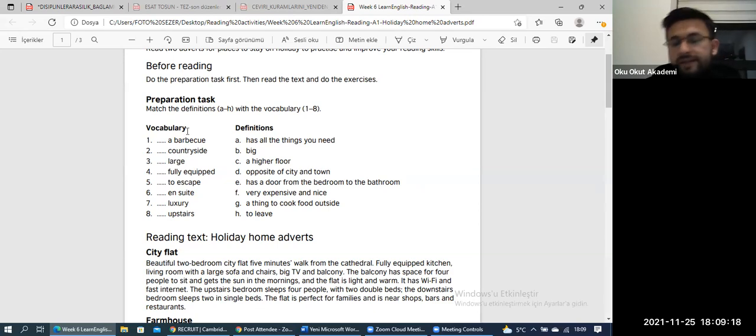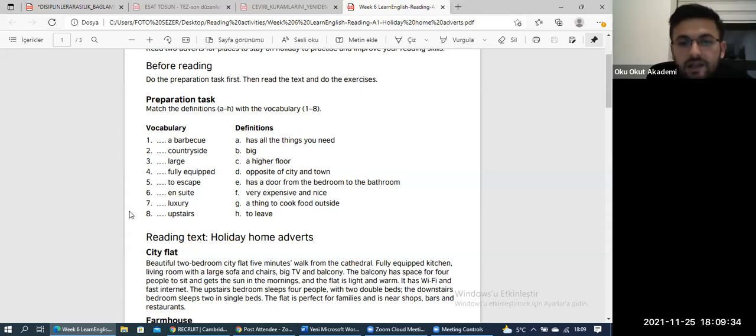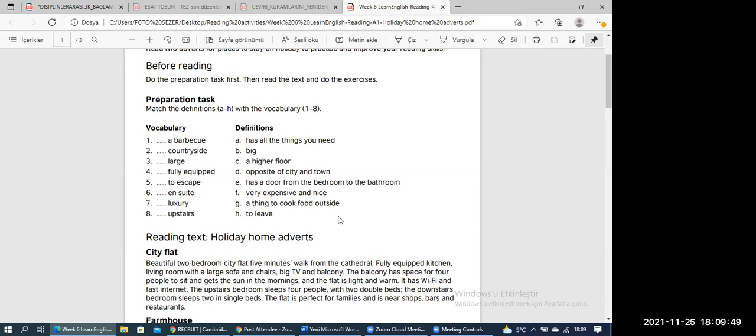A barbecue. Even in Turkish, we've got this word. We use this word in Turkish. So what does it mean, barbecue? You'll match. Is it G? G, let's look at it. I think to cook food outside. Yes, we can say barbecue. You know, there is a party, barbecue party, what is this? Good. And let's look at the second question.